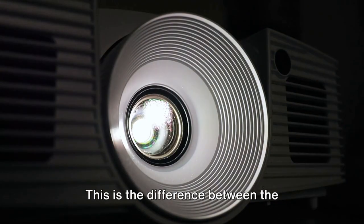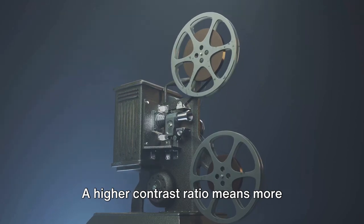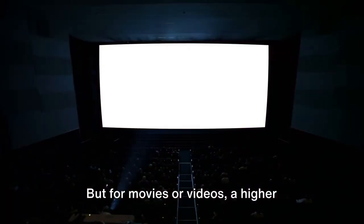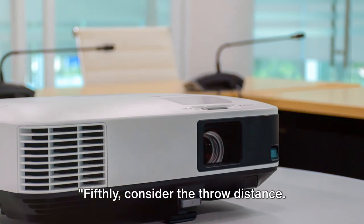This is the difference between the darkest and brightest parts of an image. A higher contrast ratio means more vibrant images and more depth. For presentations, a low contrast ratio is fine. But for movies or videos, a higher contrast ratio will provide a better viewing experience. Fifthly, consider the throw distance.